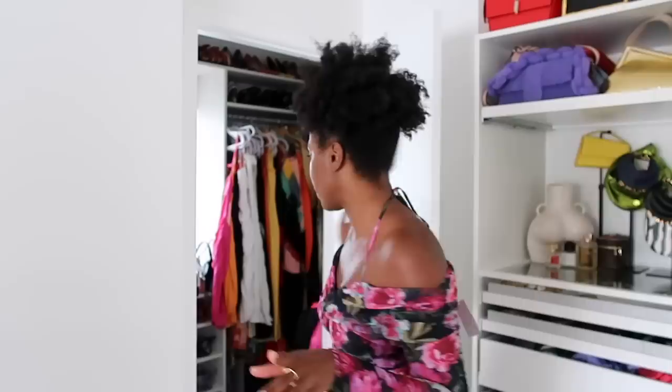But I did get some new items in from brands, so I want to show you what I got. I got two pieces in from Cami NYC. How cute! They sent me this two-piece set. I am absolutely loving it. Let me drop you guys down so you get a better view.